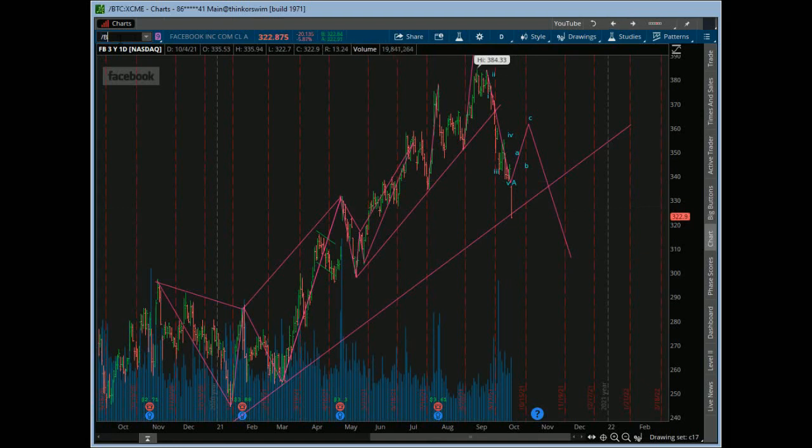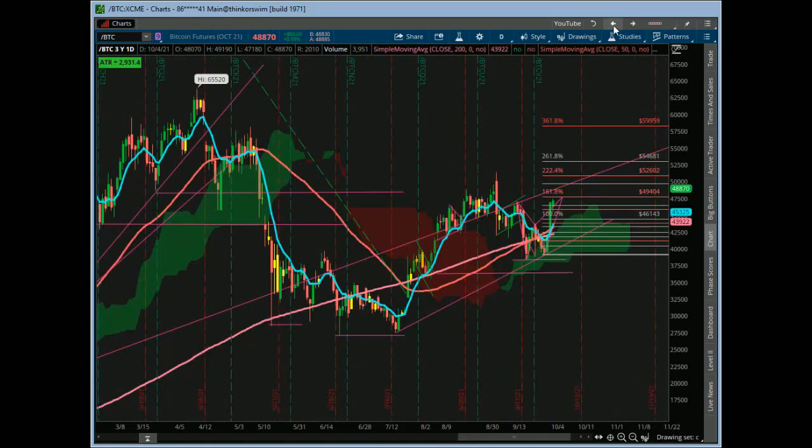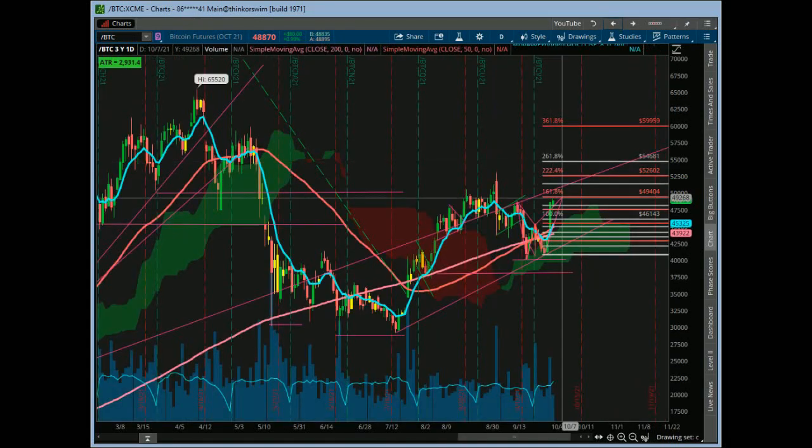A couple requests out there. We got Bitcoin on the radar, of course, kind of hanging in there. Looks like a little bit of a safe haven here so far. We're right at the 1.618 extension here for this harmonic move, so we'll see if that holds. If not, the 3.618 is possible. I'll get more interested in that if we can get over the macro upward trend line here.